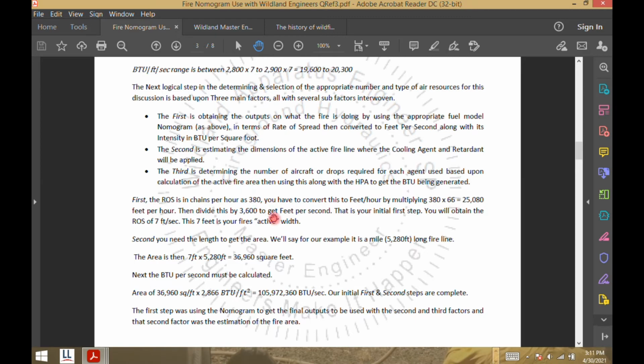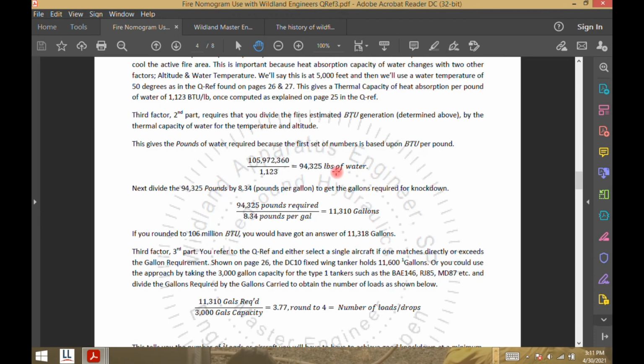I'm not going to go through all this here, but on the next page, I start breaking down the math. If you work out how much area in square feet your fire is, and then multiply it by your heat per unit area, BTU per square foot, it will give you the BTU generation of the fire. Then if you take that and divide it by the thermal capacity per pound of water, which is what you're seeing here, it will give you the amount of pounds of water. The thermal capacity in BTU of a fire divided by the thermal capacity in BTUs per pound of water gives you the amount of pounds of water. Divide that by 8.34 pounds per gallon, you get the number of gallons required. And then you can work the math back to determine what that is.